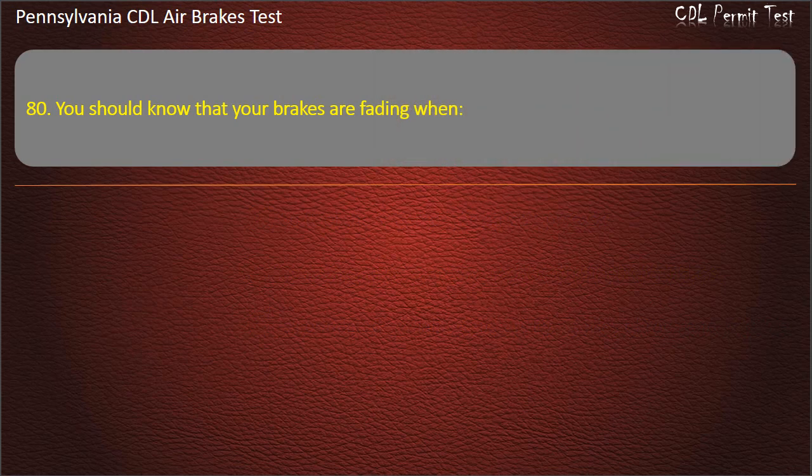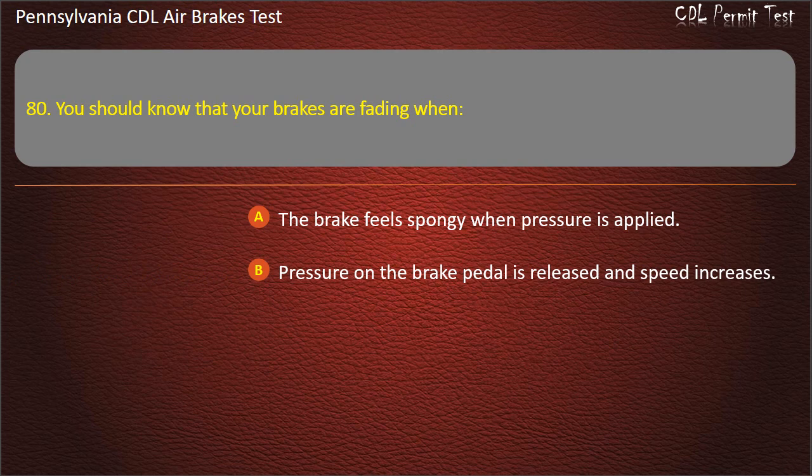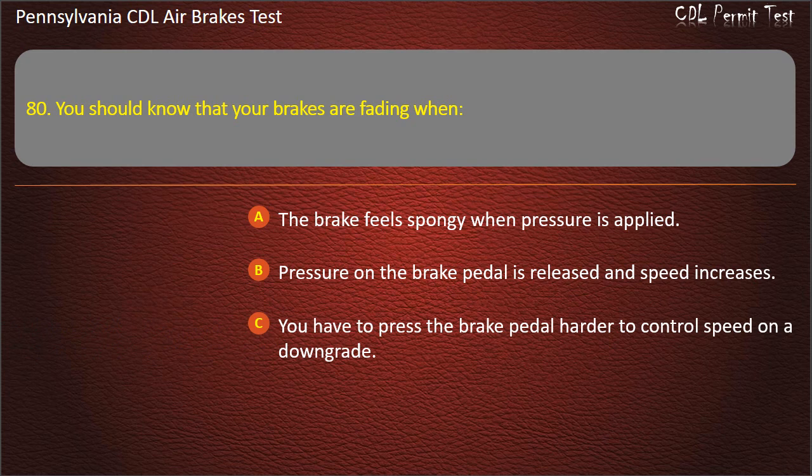Question 80. You should know that your brakes are fading when the brake feels spongy when pressure is applied. Pressure on the brake pedal is released and speed increases. You have to press the brake pedal harder to control speed on a downgrade. Answer. You have to press the brake pedal harder to control speed on a downgrade.